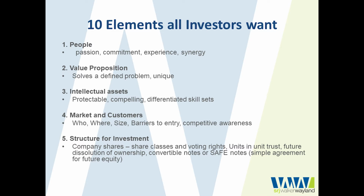They want to make sure that your business is structured correctly for investment. So that means looking at, as I said at the beginning, company, unit trust, but for most of the situations, you're looking at equity investment. So that means shares. So they want to be aware of the different share classes and voting rights that are attached to that. They want to know about the future dilution of ownership. So are there going to be any additional equity contributions that might dilute their shareholding in that particular company?